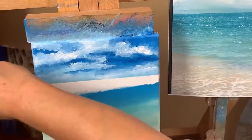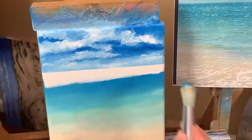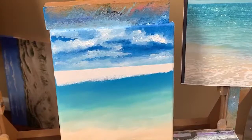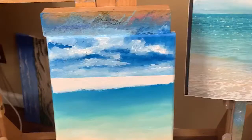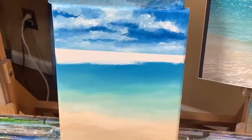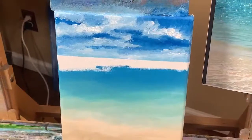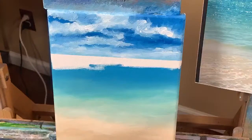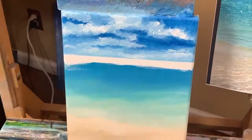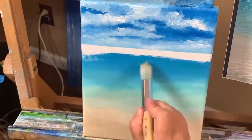Sides over here. It's getting there, right? You're afraid to get to the horizon line, ain't you? I am. You know it. The closer you get to the horizon line, the slower you go. I know. Add a little bit of green in here.